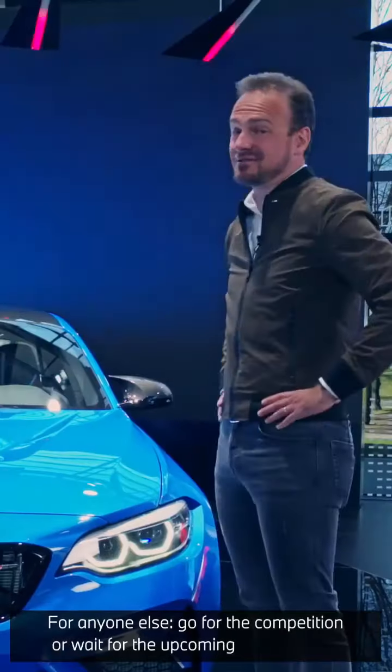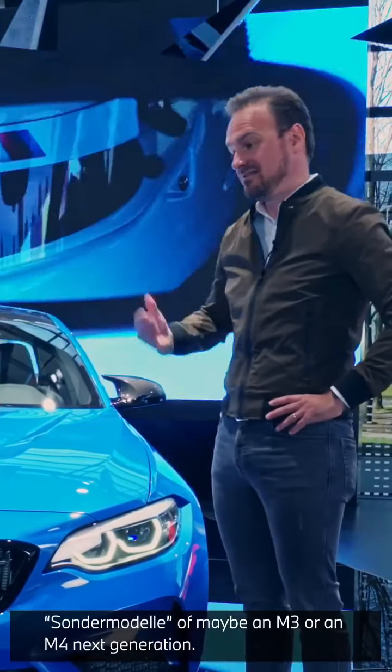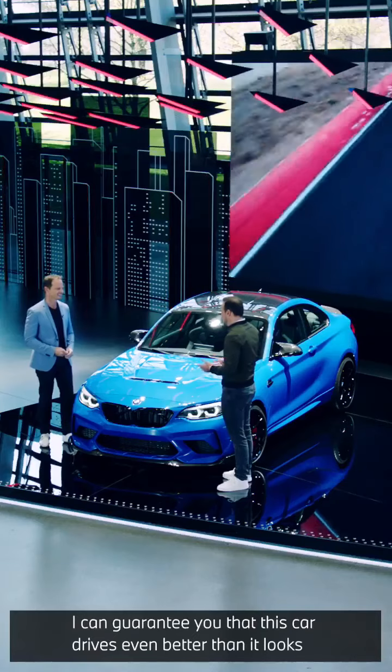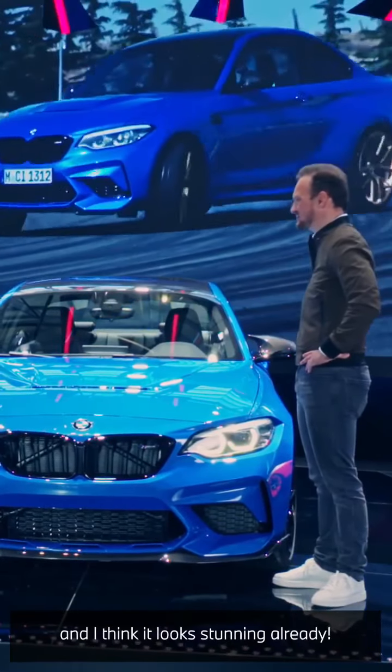For anyone else, go for the competition or wait for the upcoming Sondermodelle of maybe an M3 or an M4 next generation. And I'm sure the car also offers sheer driving pleasure. I can guarantee you that this car drives even better than it looks. And I think it looks stunning already.